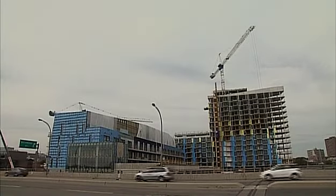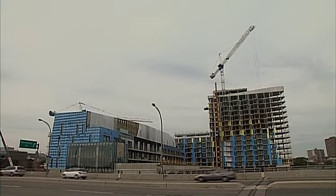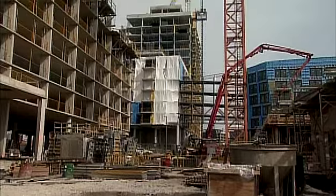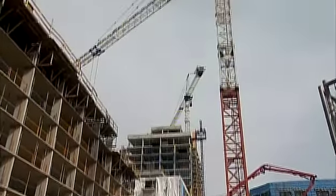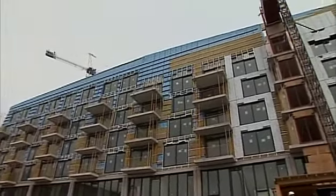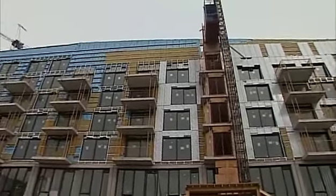What inspired Urban Capital to get involved in the site in the West Don Lands was the latent potential in the area and the opportunity to be involved in such a large transformation of the city.